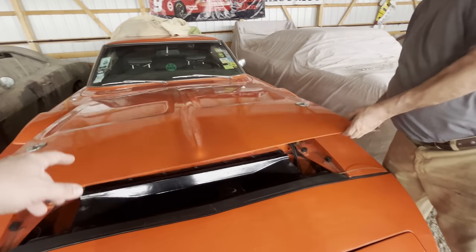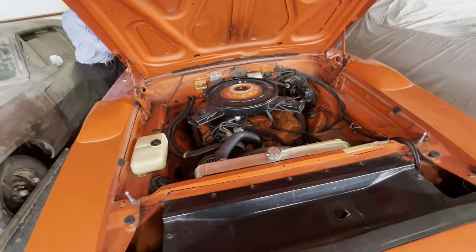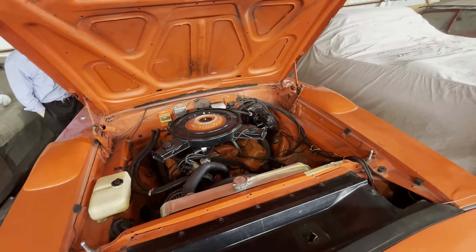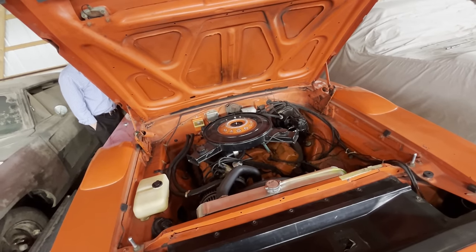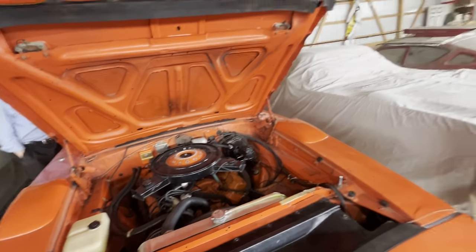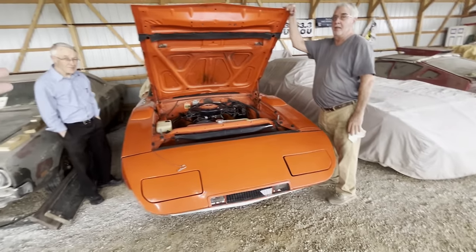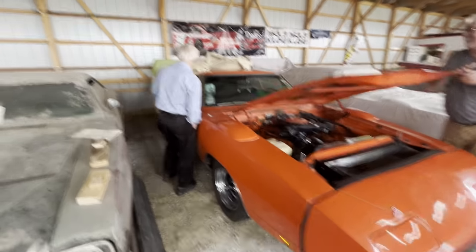So this is, raise that up again, because that is a 440. Correct. A Superbird would have come with three different engines: a 440 four barrel, a six pack, and a Hemi. A Hemi Daytona is worth millions. They only made 50 of them. Right. Millions. Yeah. These are still six-figure cars.